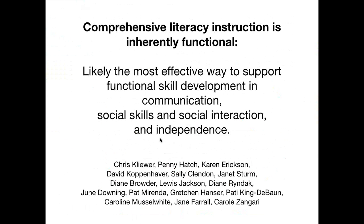Whenever people talk about developing functional skills or functional literacy, what I would argue, and what the work of all of these scholars listed on this slide would support, is that the most effective way to support functional skill development is often literacy. When we are working on literacy, we're also working on communication, social skills, social interaction, and independence. And the general education classroom is usually the place where we have the most natural opportunities to do all of that, in a way that best reflects natural life.